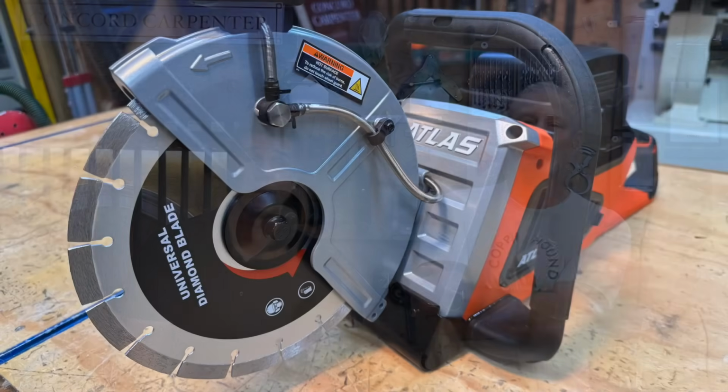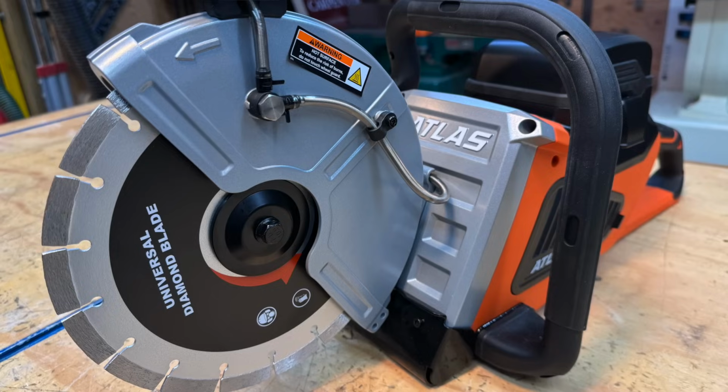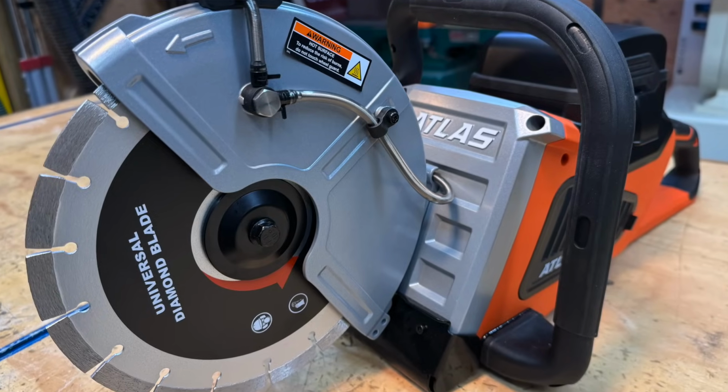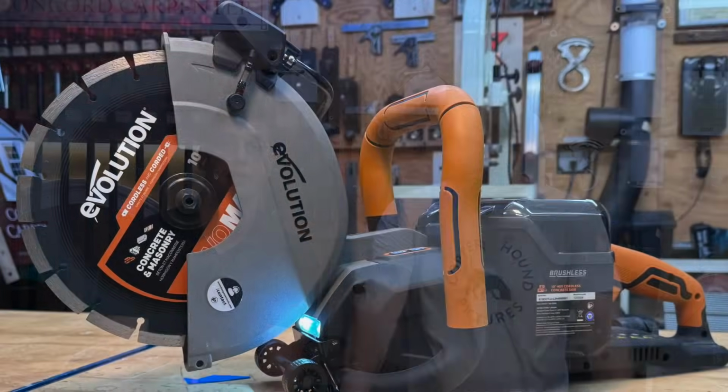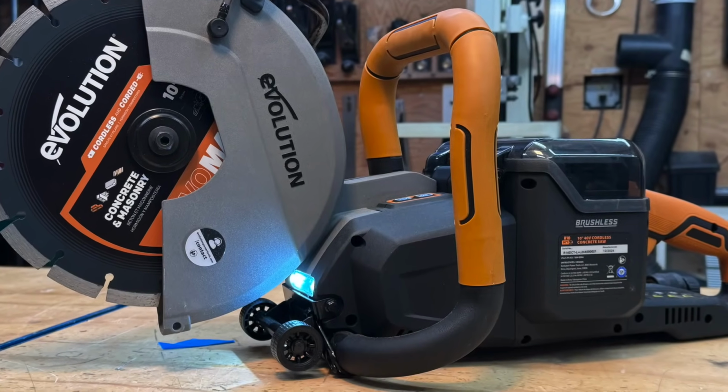The best priced power cutter was the Atlas, which was actually sold as a kit with a battery, not a bare tool, which was less expensive than the second least expensive tool, which was the Evolution at $450, followed by the Stihl at $550. Who had the most expensive? That was the Husqvarna, $976, which is quite a spread.